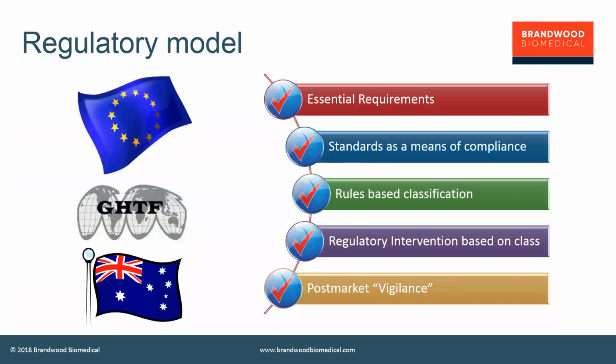So, just a quick refresher. The Australian regulatory model is essentially based on the European. The European model, of course, was extended by the Global Harmonisation Task Force, who prepared a range of additional guidances. And what Australia has effectively done is picked up the GHTF versions of guidances where they exist. So, for example, the European essential requirements exist in GHTF as essential principles, slightly different wording, same basic idea, and the essential principles is the text that's used in Australian regulation.